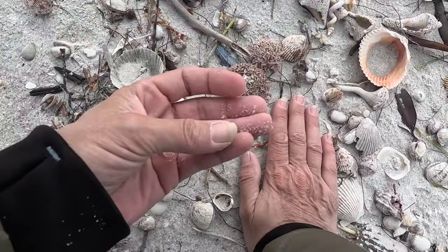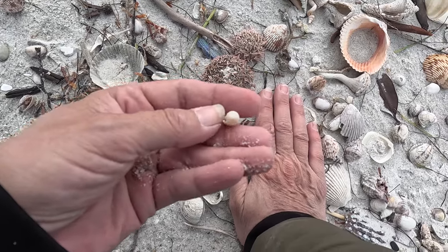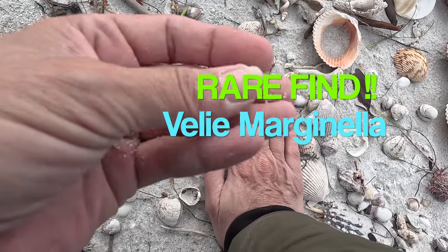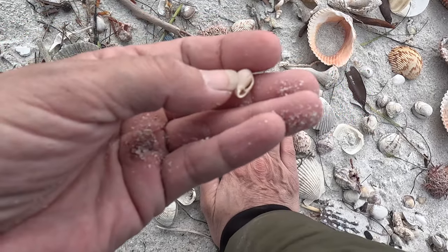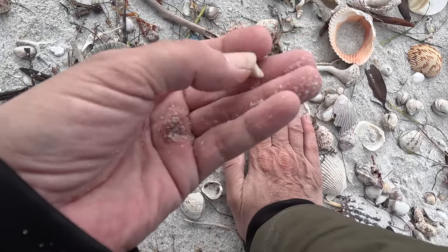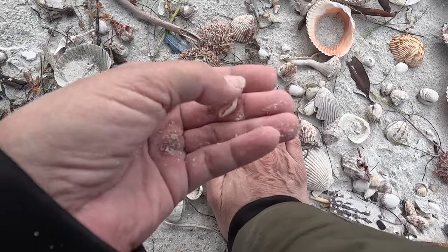I just picked up this little guy. It's not really the right shape for an olive. And it's not really right for a marginella. I don't know what this is. I'm gonna have to look this one up.